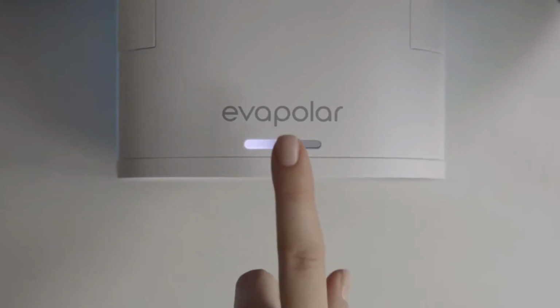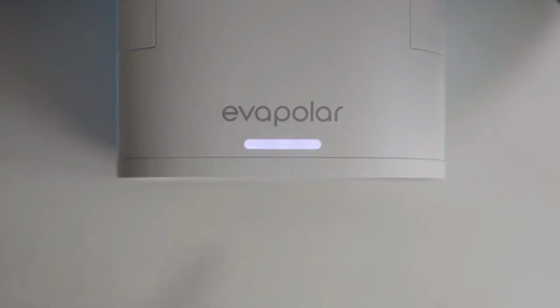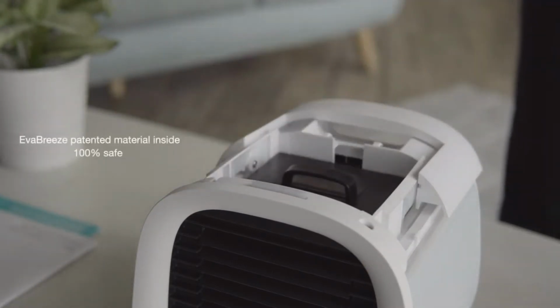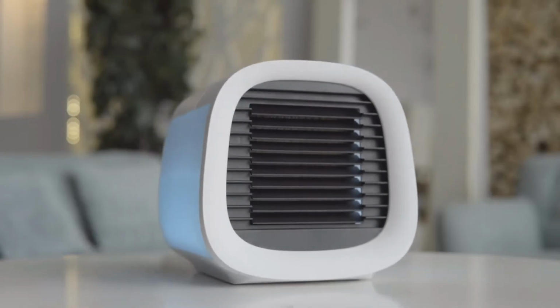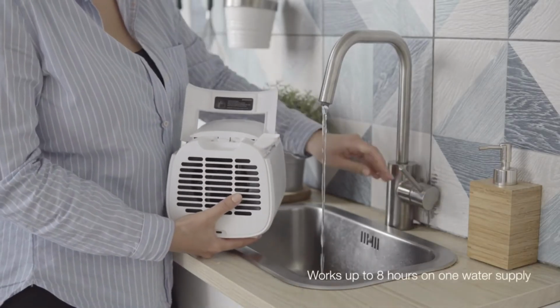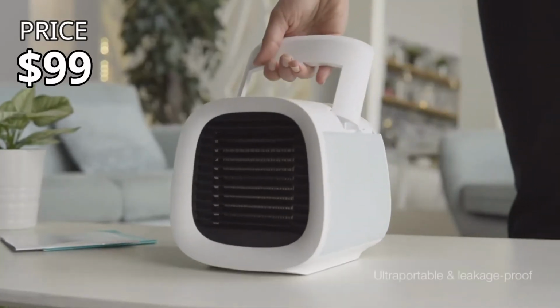evaCHILL looks super clean and aesthetic on any table. The LED lights at the back make it look sick. It utilizes a proprietary filtering and cooling mechanism, which can efficiently provide air conditioning for up to 9 hours on a single water refill. So you can literally fill it with water before you go to sleep and wake up fresh and active. You can get it on Amazon for $99.